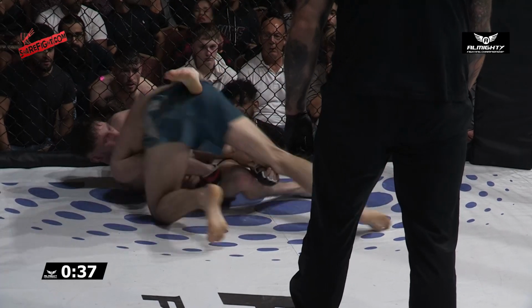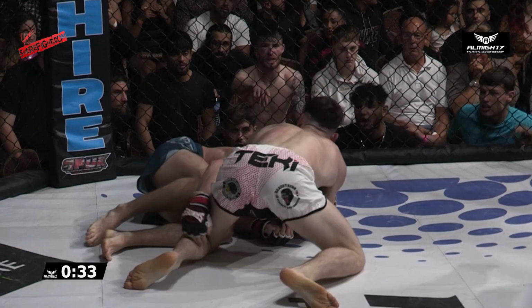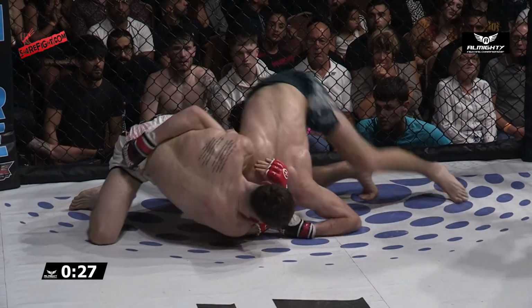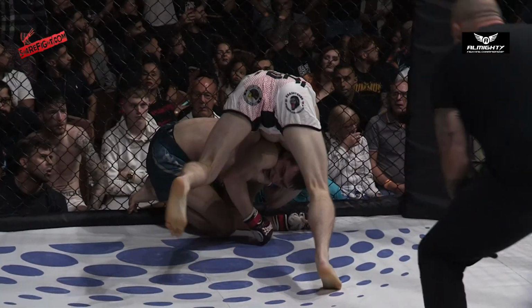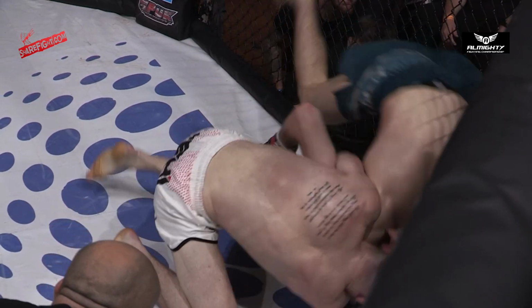Difficult up against the cage, but he looks for the guillotine. Oh, he uses it to roll, but that looked like it was going to be tight for a minute, and now he steps through. Garce again. That's it. Bodnar doing everything he can to defend this. He's got to be careful of the knees to the head now because Bodnar is a grounded opponent. Yeah. If Bodnar starts to look standing, he's going to be in a dangerous position with these knees.